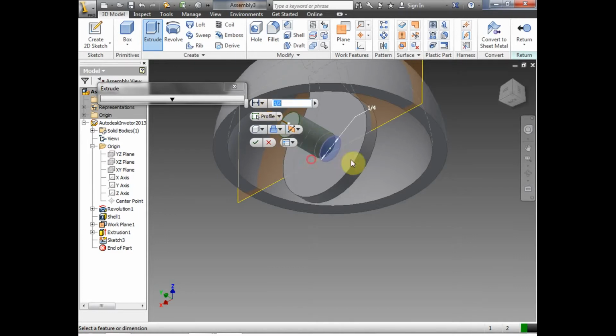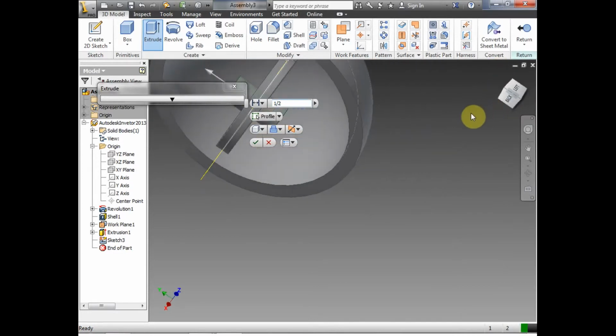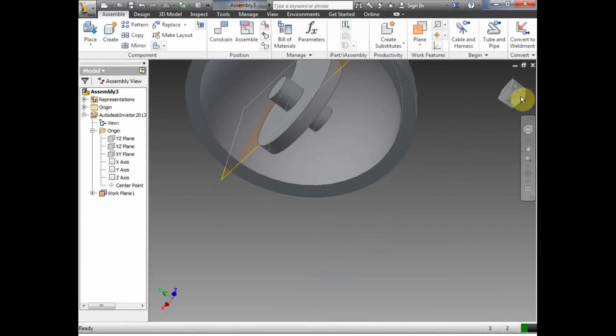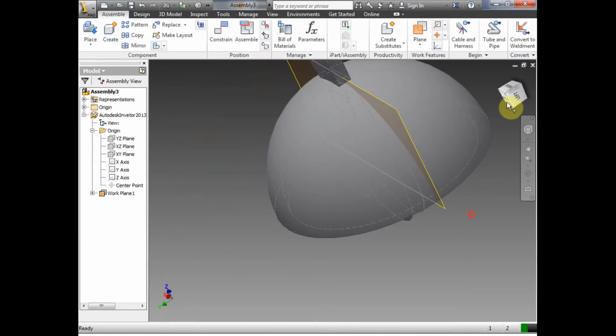Okay, we're going to extrude that symmetrically. And notice it's really nice here because we can see everything with that view setting, so we can see that it's coming out correctly. Click the green check. We're going to right click, Finish Edit, and now we're back into our assembly.